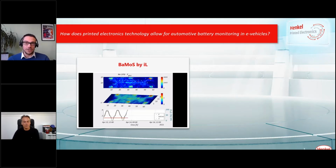And this is actually a very important parameter, because also for the pressure, there's what they call a sweet spot for the performance. And you would like to have your battery always at the best, at this sweet spot.